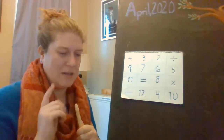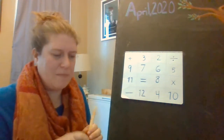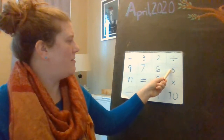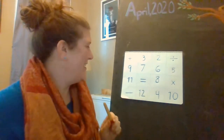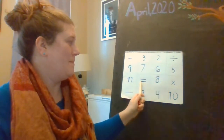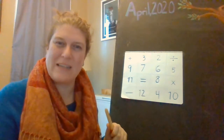So it's good practice. Now, we haven't done too much practice with our multiplication and division, but let's do a couple with our grid just to see what happens. What if I said this? 10 times 5 equals, did you get 50? 50 is the answer. What if I said, did you get 60? I said 10 times 6 is 60.